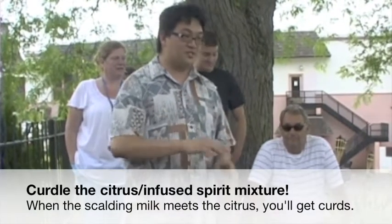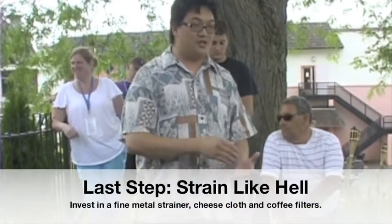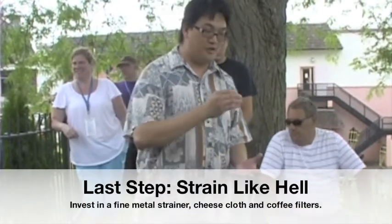The next step is to warm up milk, 180 degrees, just below scalding. Pour it into that. What happens is the citric acid helps to curdle the milk, so the liqueur is heavy from the rich simple syrup. That goes down, citric acid curds go up. It begins to separate itself. I separate the curds from the liqueur using a metal strainer, cheesecloth, coffee filters, and the result is this liquid.